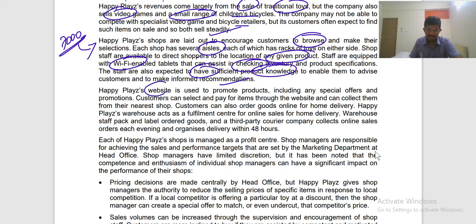Happy Playz website is used to promote products, including any special offers and promotions. Customers can select and pay for items through the website and collect them from the nearest shop. Customers can also order goods for home delivery. So two options are there. They can order and collect it, or go for home delivery. Happy Playz warehouse acts as a fulfillment center for online sales and home delivery.